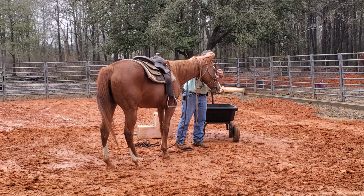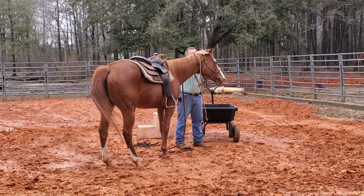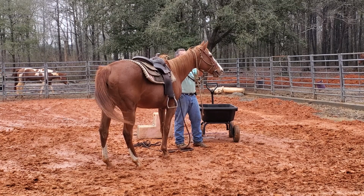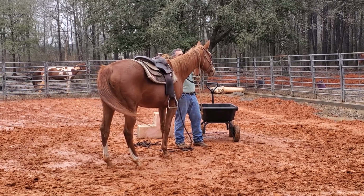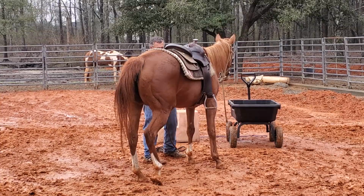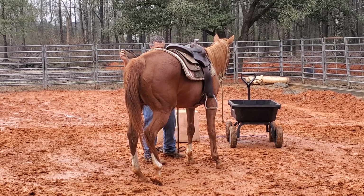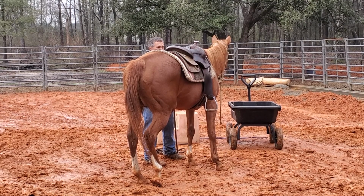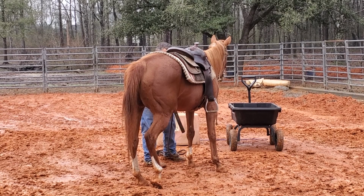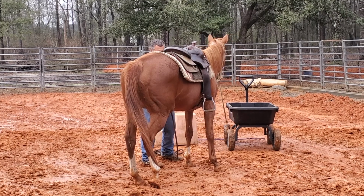Actually bridled up really nice. She's acting like she has had a fair amount of saddle time. Have to tighten it up a good bit. She has a really petite head. I don't want to surprise her. I don't ever want to surprise a horse with anything. Let them know it's coming. Give them a chance to understand it. Right now the saddle's not in a real great position. There we go.